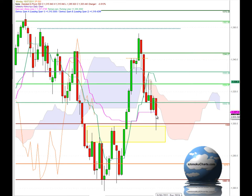Having said that, however, the bears were unable to close this market in control. We can see that the market closed between the high and the low, so it closed mid-range, which means that neither side has taken control of this market throughout the trading day, and that does raise some doubt about continuation of the trend to the downside.